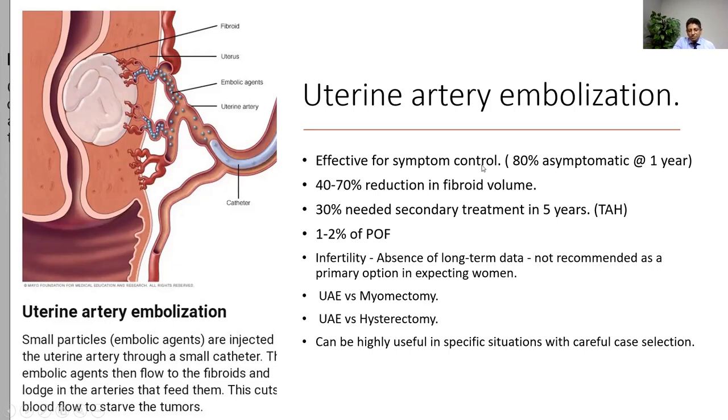It is effective in symptom control, with a 40 to 70% reduction in fibroid volume, and 30% needed secondary treatment in 5 years. After 5 years, nearly 30% needed further treatment. However, the majority had successful treatment. That's the other side of it. Nearly 70% did not need any other treatment. And 1 to 2% of women can go into premature ovarian failure because it's all about the collateral vessel blockade. If that happens, ovaries might go into premature failure. So there's a question regarding fertility. Given infertility concerns and the absence of long-term data, it is not recommended as a primary option in women expecting to conceive. All these things have been compared for uterine artery embolization versus myomectomy and hysterectomy.